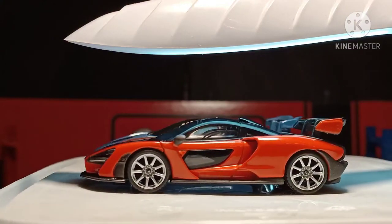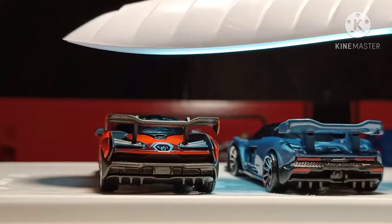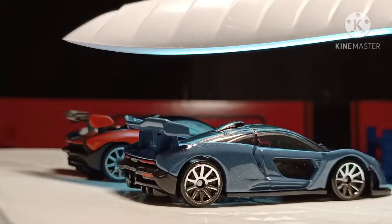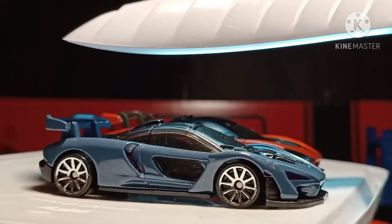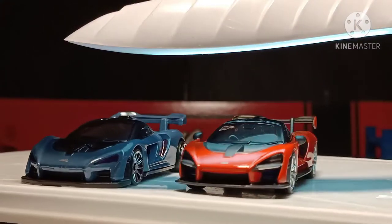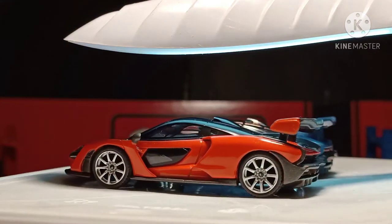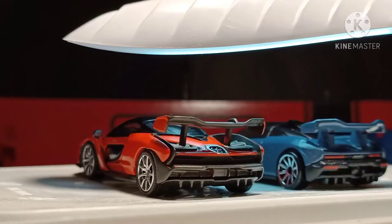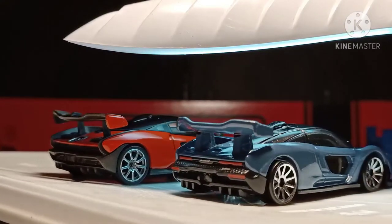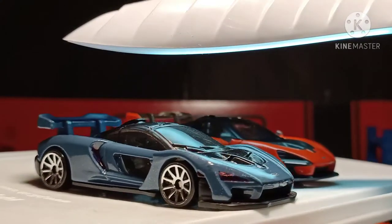The wheels are remarkably similar. So you've got standard wheels on the Hot Wheels. I can't remember what code they are, but they look so similar to the real deal on the MiniGT version. I've done a little touching up on the Hot Wheels with a black marker pen to put in extra detail. So the Hot Wheels you're seeing is a little bit more detailed looking than the standard off the shelf from the shop.